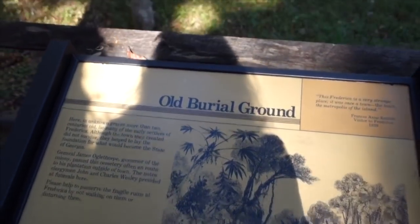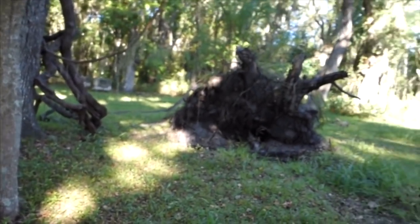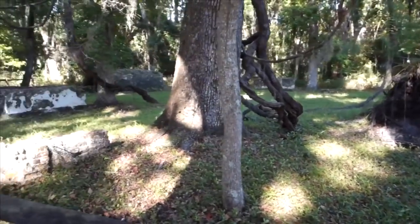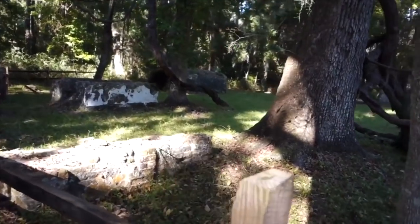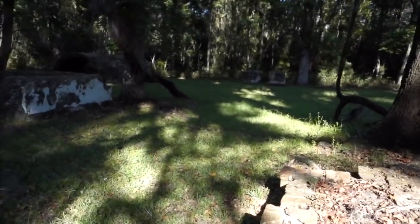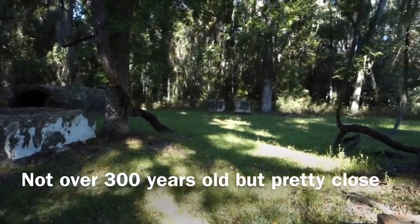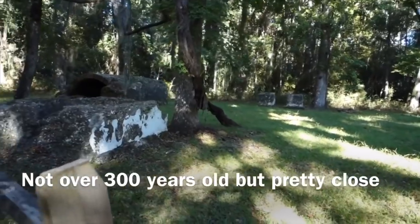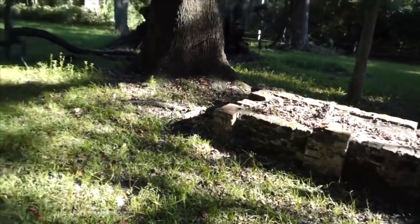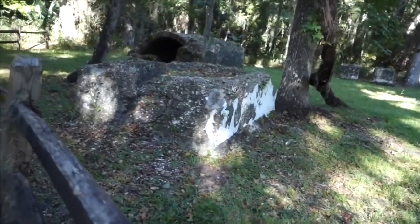All right, guys, this is the old cemetery where they buried the people who passed away here. So these graves are actually over 300 years old. These people would have had to have died between 1736 and 1749.